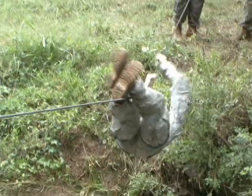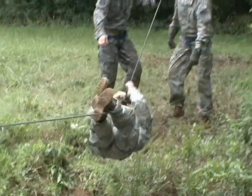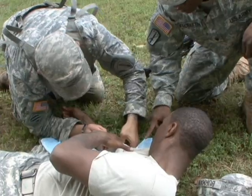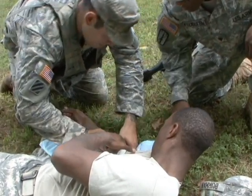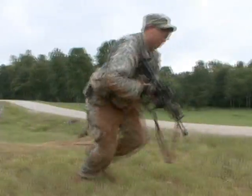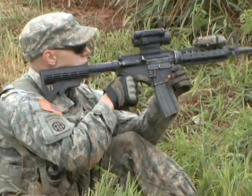The four-day Op 4 training exercise included everything from medical techniques. All right, now press hard. Pop the tourniquet. To maneuvering squads. Even though their job year-round is to be an opposing force, getting their own training is still challenging.